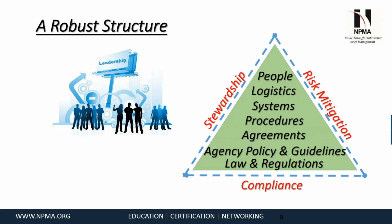Skip, did you want to add anything to this slide? Well, only that, Scott, in compliance, all of those elements inside the triangle all produce some component, some element, some piece of the puzzle that, when it's put together, achieves compliance. And that compliance is based on what? The effectiveness of the property management system and the property management organization, the PMO.